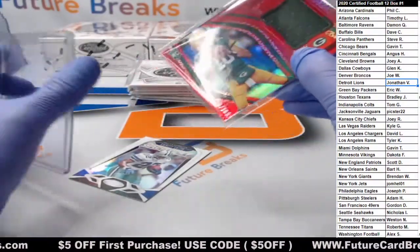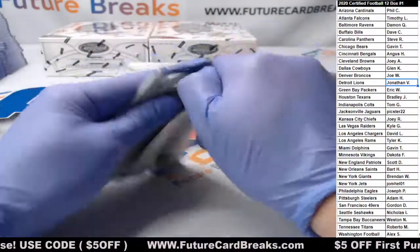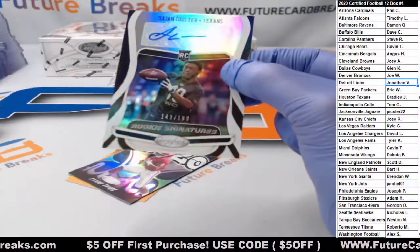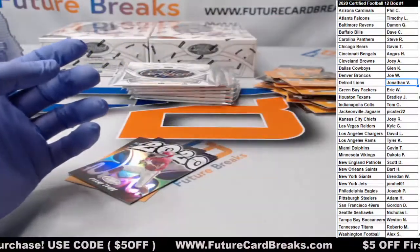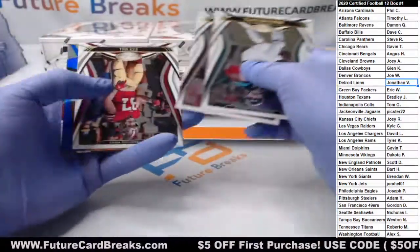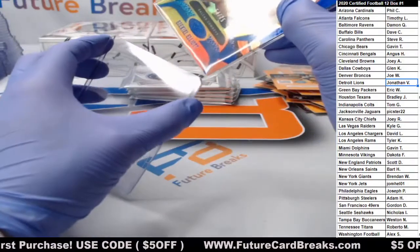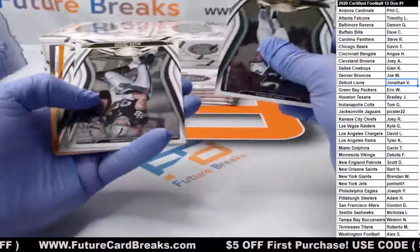How's the product been? I mean, let me rip the rest of the case. We haven't had the best RPAs. Another Brady. Texans at 199. Isaiah Coulter. Jerry Jeudy. Zeke Elliott to 75. Contenders never disappoints.